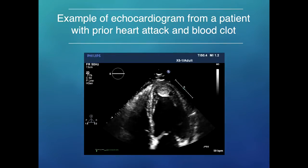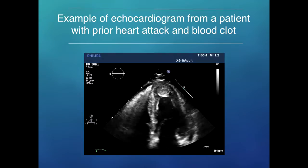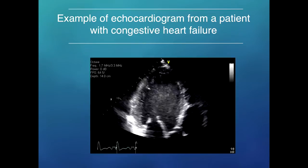And so what we really would like to do is prevent this before it happens, not wait until we see it and then treat it, because it's a very dangerous situation.